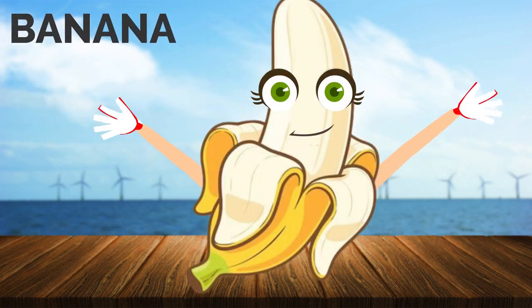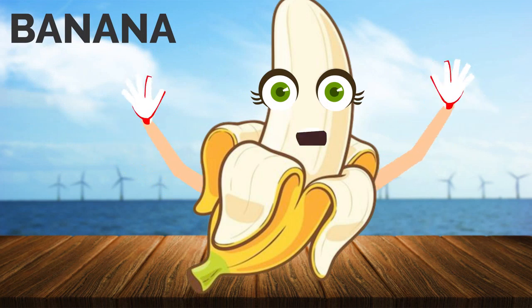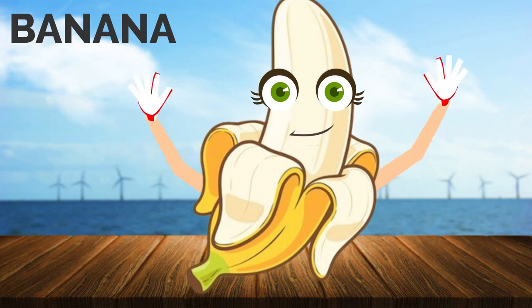Hello! I am a banana, a tasty and healthy fruit. I'm yellow on the outside and sweet on the inside. Bananas give you energy and make you strong.